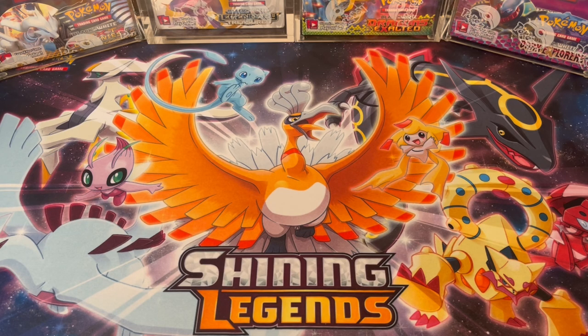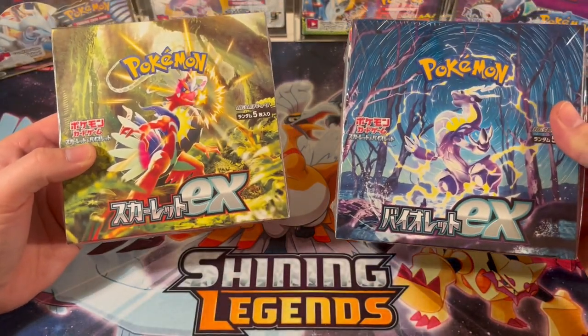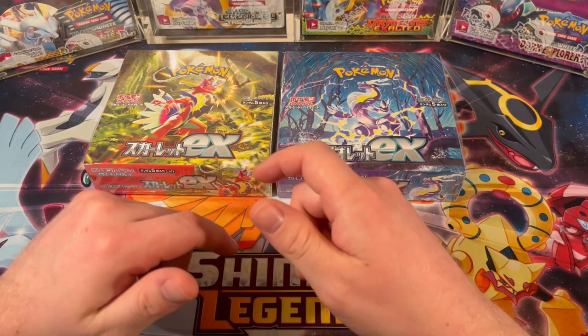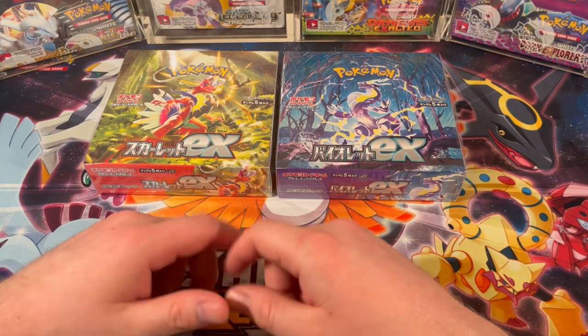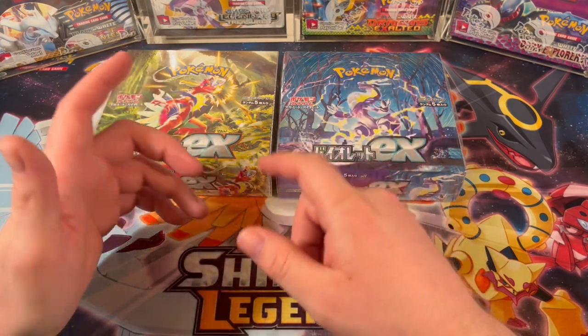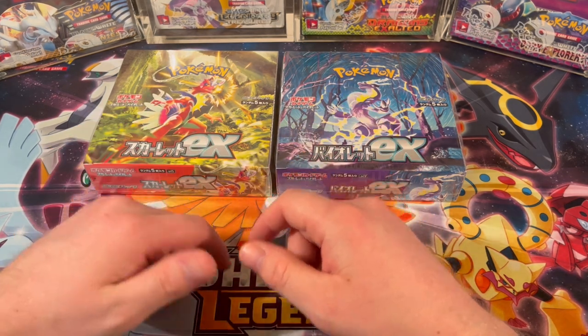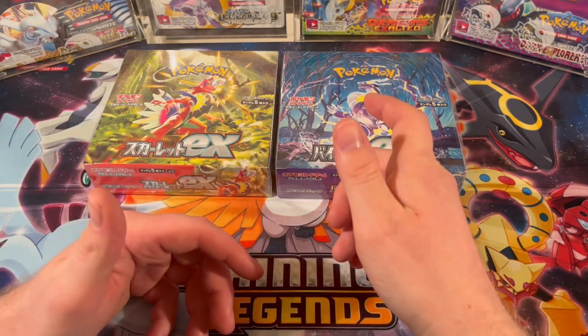I'm the Tactical Trainer, and today we're going to be talking about if the new Japanese Scarlet EX and Violet EX sets can be weighed. I got the idea from watching Deep Pocket Monster's video on the Blue Sky Stream set in Japan. He ended up finding out that the packs that were heavier had a higher probability of pulling a hit. This is because that set has no code card in it. So naturally, the cards that have a holo pattern in them are going to weigh more than the ones without.